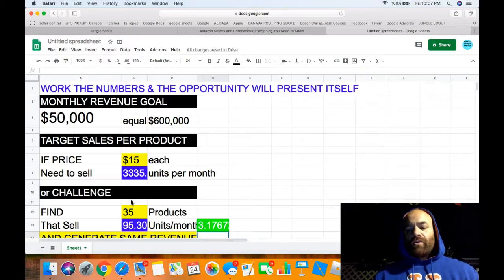We're going to work till 2 in the morning. We're going to source from our computer. We don't have to go anywhere. We're going to source all of our inventory from our computer. So how can we find those products on Amazon?